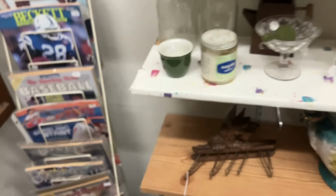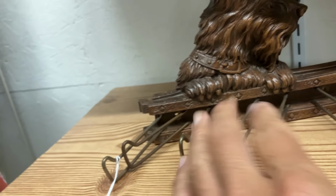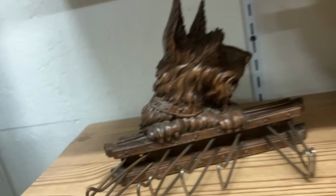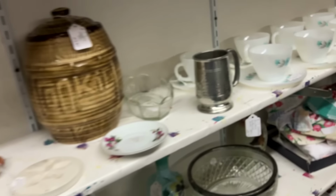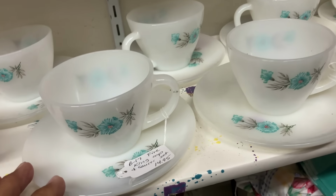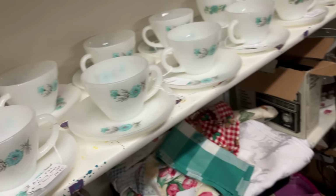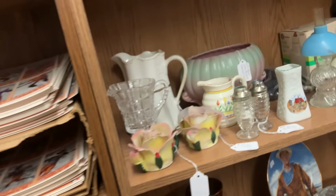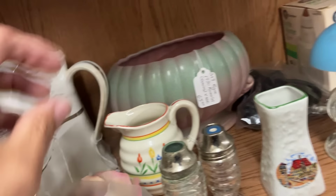And here is our friend, the Scotty, or a terrier, I guess I just better say terrier. And he used to hang neckties or other things. And he's $31. All right. And this is a familiar pattern by Anchor Hocking, isn't it? And that says Fire King Cup and Saucer, $15 per cup and saucer. It's a cute little creamer. That's $10.